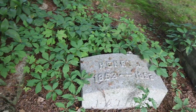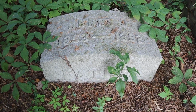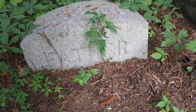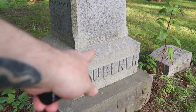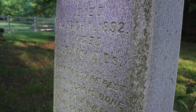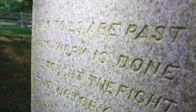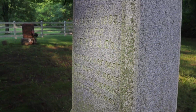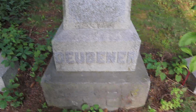And our golf cart is driving back by now. Henry J., 1853 to 1892. I think that's a Dubiner. Let's see. Okay, yeah, Henry J., 1858 to 1892. And then his toils are past, his story is done, he fought the fight, the victory won. Okay, I didn't realize that saying was so old.